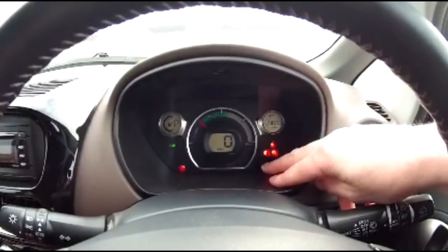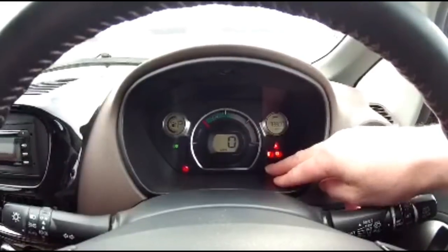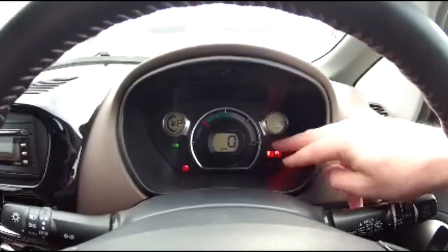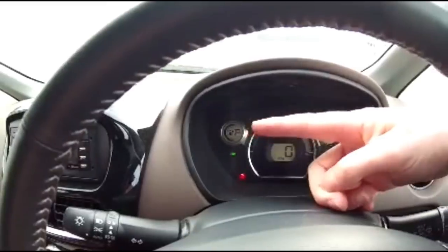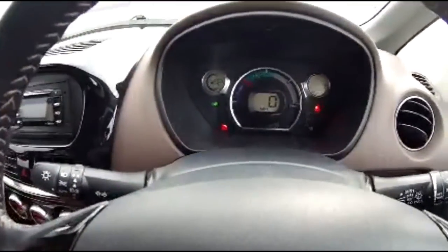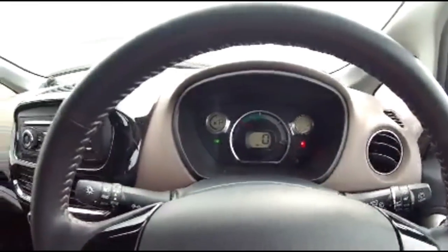Distance till next service, 73,800 miles. Always makes me smile. 20 months. That's the current gasometer charge, 72 miles. As you can see over here, it's showing all the battery bars are illuminated. No warning lights, that's just a handbrake warning light, and that's just a reminder to put my seatbelt on.